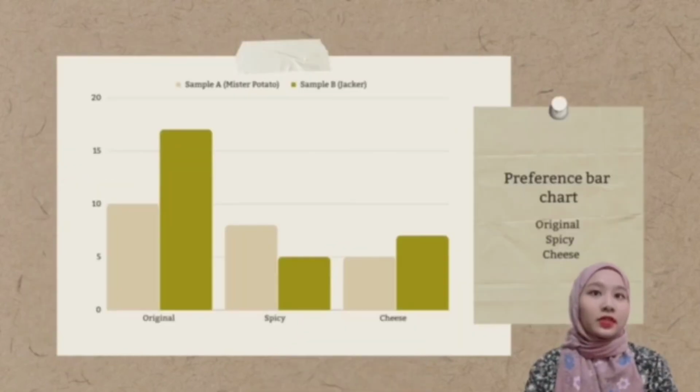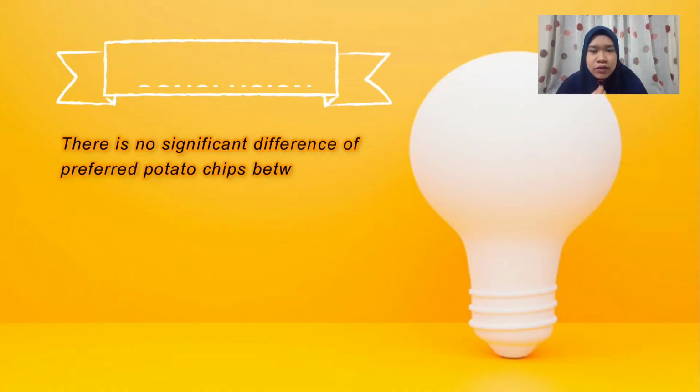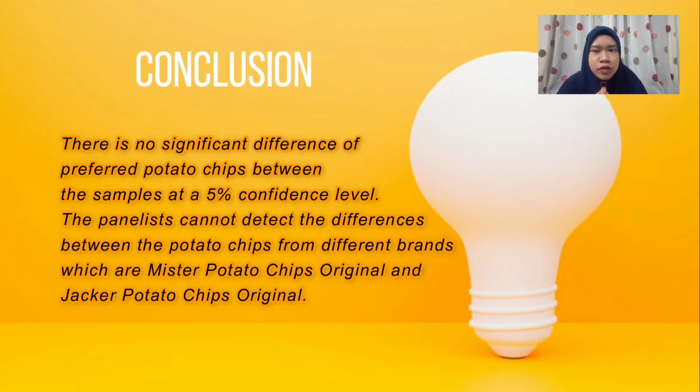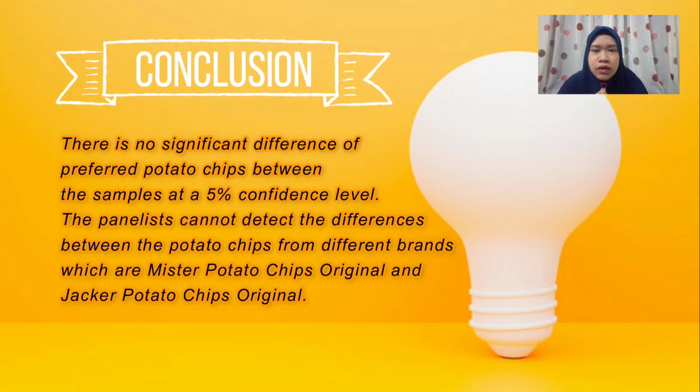As the result of the consumer sensory test, Jaker was top ranked, followed by Mr. Potato. The preference bar chart showed that the flavors preferred by consumers are original, spicy and cheese. In conclusion, there is no significant difference in preferred potato chips between the samples at a 5% confidence level. The panelists cannot detect the differences between the potato chips from different brands, which are Mr. Potato Chips Original and Jaker Potato Chips Original.